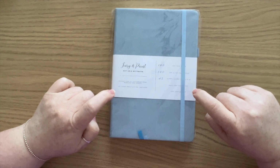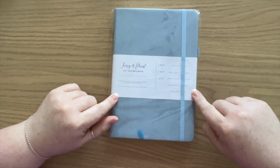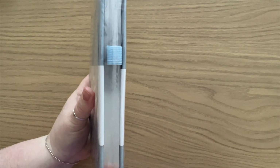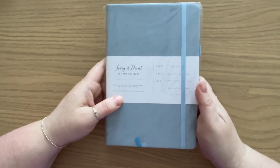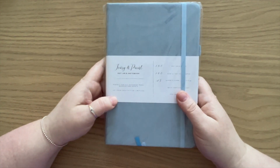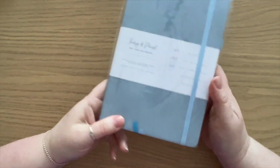But yeah, it was on sale, and I really love these ivory and point ones. They have the spot for your pen. There's a great amount of pages. Unfortunately, it only comes in pink and blue. I kind of would have liked more coloured choices, but I really like it.